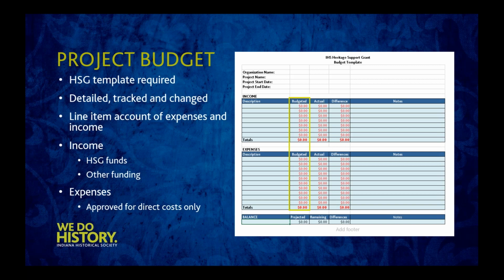Moving into expenses, this is where you're going to list your anticipated expenses by line item. At this point, you're only using the budgeted column. Leave the actual column blank until you make the purchase and know the actual amount. You want to pay attention to the balance at the bottom. We are looking for a balance of 0.